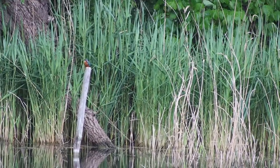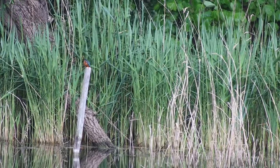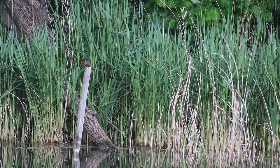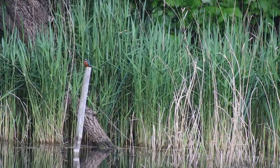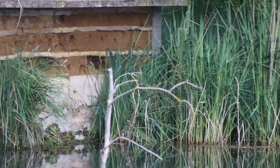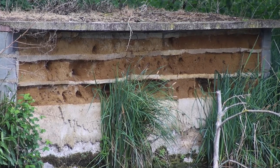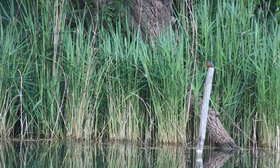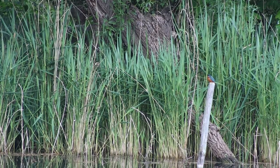He's working really hard. He's busy cleaning three nesting holes out, and presenting her with fish, mating, and I don't think she has actually decided which hole she wants to use here. I suppose as it gets closer to the time that the eggs will be ready, she'll make a decision.